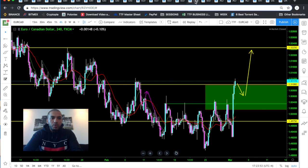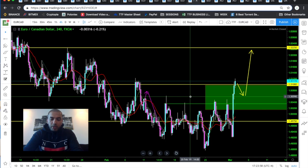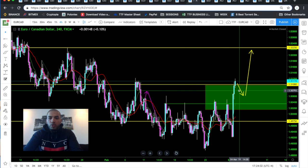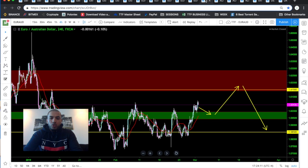Now moving on to Euro CAD, again another Canadian pair, so we saw some bullish momentum at the end of last week, so we're looking for a slight pullback into our demand zone to be able to then go long on this pair towards heading up towards the 1.5225 region. Now Euro Aussie dollar, couple of scenarios here.